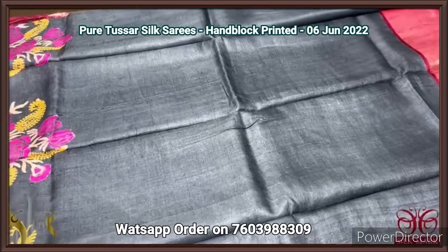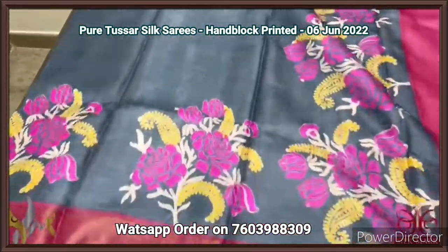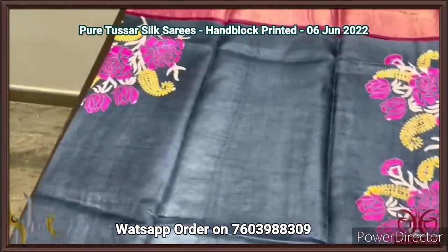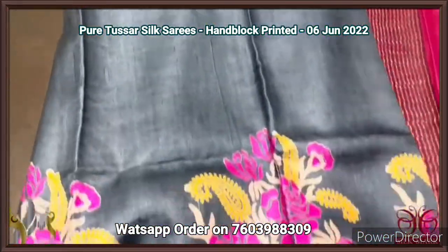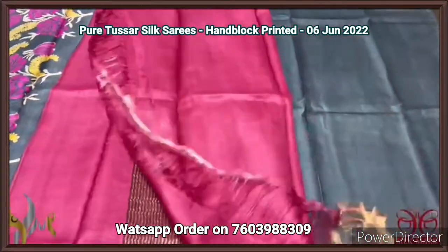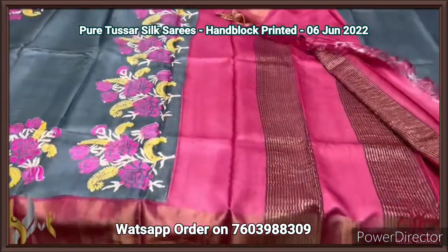A very beautiful grey saree with pink combination. The borders, the block printed design as well as the pallu and blouse piece are pink here. A beautiful design done in both side borders, the floral bouquet pattern. And the pallu as well as the blouse piece is pink here. Excellent saree, beautiful design and comes with authentic silk.